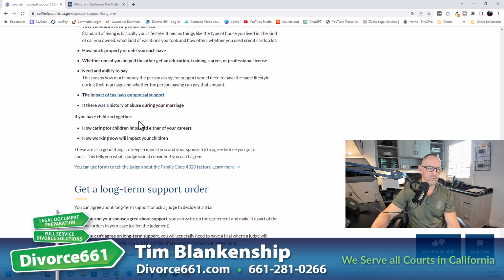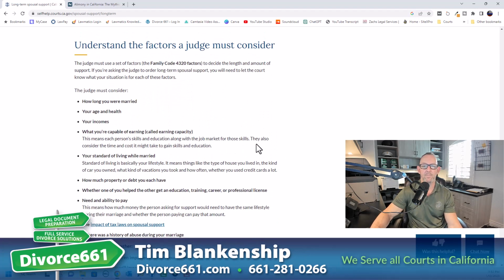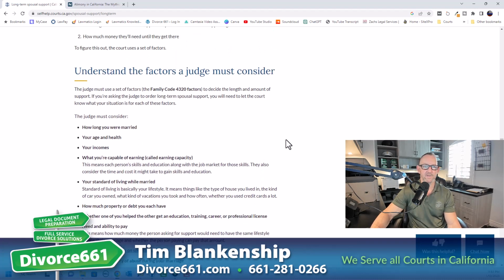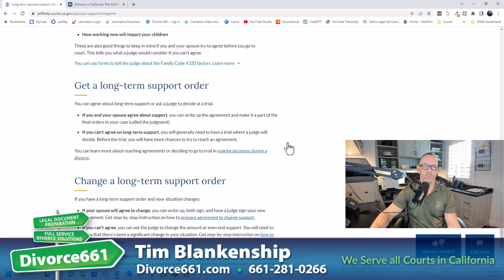History of abuse. We won't go through all these, but you can see what they're looking at, not just the spousal support calculator, but they're looking more at overall, what was the relationship like, the marriage like, for purposes of coming up with a real good duration that would work and be appropriate for both parties.